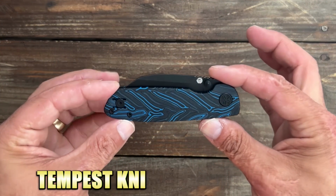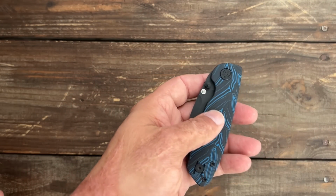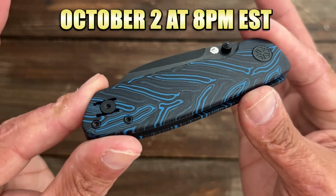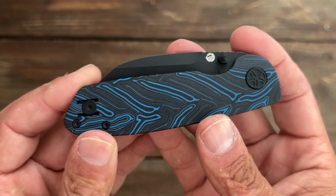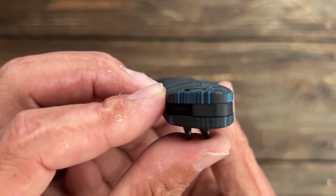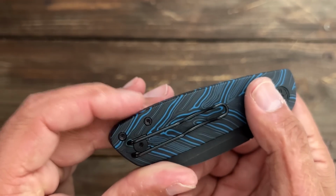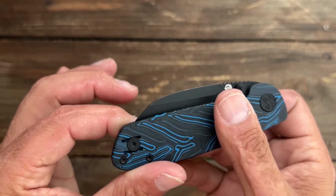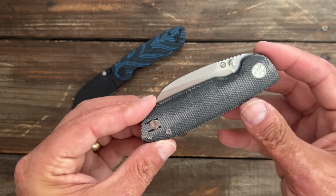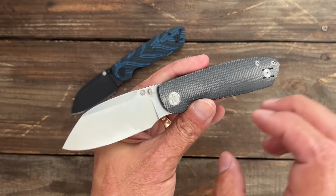Number 6, we have the Tempest Knives Microburst, and this is a brand new colorway that is dropping on October 2nd. I'll put the time up here, but it's that G-Mascus, he's calling it, I think, Lightning or something like that, Blue Lightning. But it's very, very attractive, I think. Nice and contoured. You still have that black tie backspacer with the hidden lanyard posts. Still have the wire pocket clip that's reversible. And you still have that excellent, excellent action. They also still have the regular Microburst with the contoured micarta scales. This is the one that I had pre-ordered.